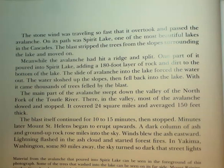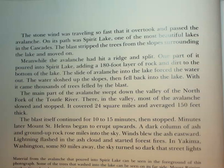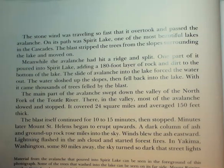The main part of the avalanche swept down the valley of the North Fork of the Toutle River. There, in the valley, most of the avalanche slowed and stopped. It covered 24 square miles and averaged 150 feet thick. The blast itself continued for 10 to 15 minutes and then stopped. Minutes later, Mount St. Helens began to erupt upwards. A dark column of ash and ground-up rock rose miles into the sky. Winds blew the ash eastward.